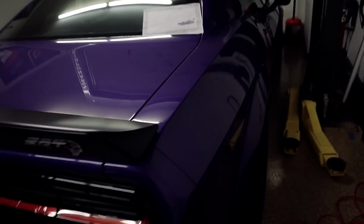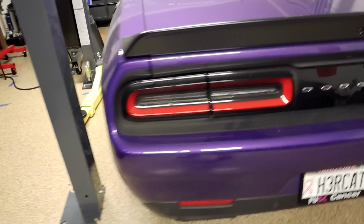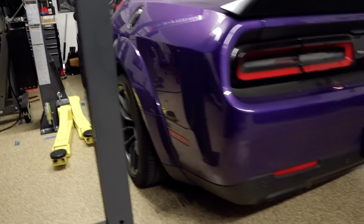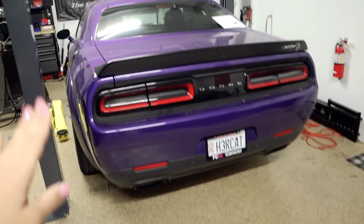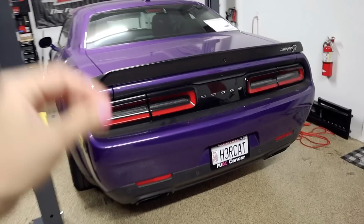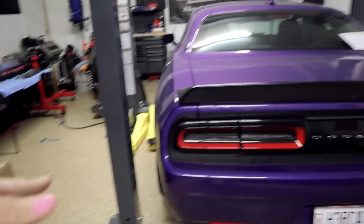Now, take a good look at this car. Let me just do a little quick walkthrough with this. Take a very good look at this car because it's not going to be looking like this pretty soon. I have a deadline to meet and it's coming very fast. So changes are coming really soon, which I am so excited about. Now, let me talk to you more about that.